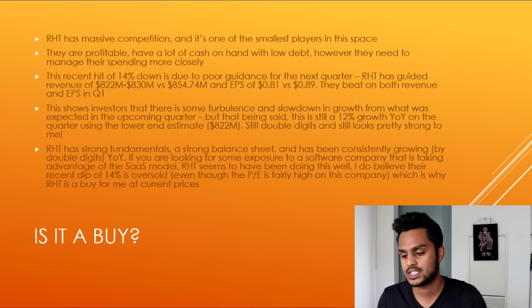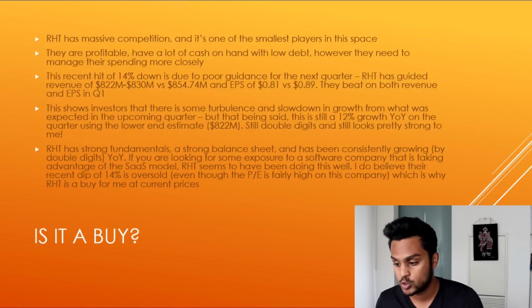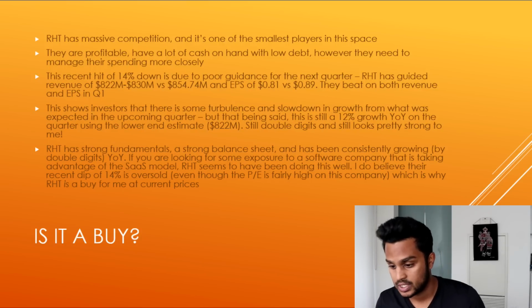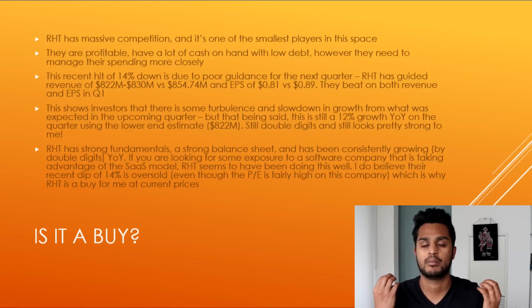So here as a summary, Red Hat has strong fundamentals, strong balance sheet, and has been consistently growing by double digits like we talked about year over year. So if you're looking for some exposure to a software-based company, like a lot of companies out there now are shifting to a software model, and if you want some exposure to this space, Red Hat might be a good option there. And if you want a company that's taking advantage of a subscription model or a software as a service model, again, Red Hat is a good option there, because they seem to be doing this well, and they seem to have figured out a model that works well for them and is very profitable.